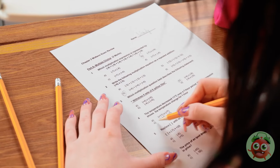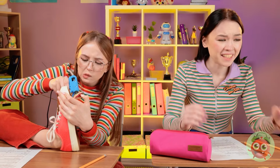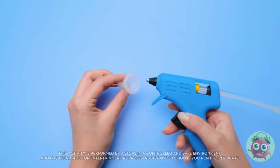Yes! Okay, I'd better hurry. Let me think. It's B, I think. Oops! Where'd the eraser go? Do any of these things have one? Now what? What a nightmare! Ew! Where'd her shoes go? What the? Wait! I got it! I'll just make my own eraser.